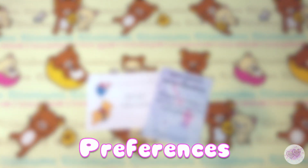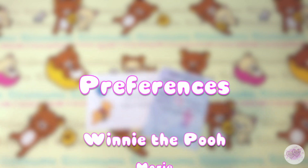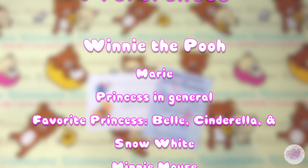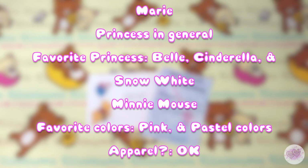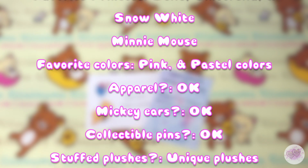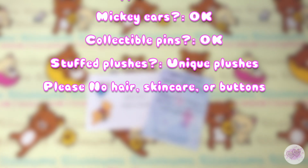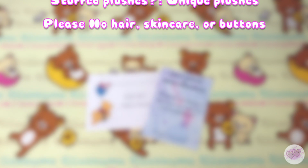My preferences that I chose for this month were Winnie the Pooh, Marie, princesses in general, but my favorites would be Belle, Cinderella, and Snow White. I like Minnie Mouse, and my favorite color is pink. I also really love pastel colors. I told them apparel is okay, ears are okay, pins are okay. Plushes are okay, but I prefer unique plushes rather than the normal plushes, and I prefer if they do not include hair or skincare and buttons.